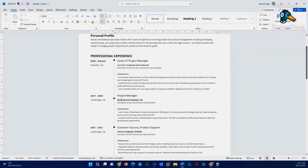In his previous company, before this most recent one, the company called Most Recent Employer Limited, after his job description, he goes on to talk about his achievement. He said he led a team of developers to build a proprietary customer relationship management system for the enterprise and its strategic partners, optimizing sales processes and increasing sales revenue by 24%. So this guy is a go-getter. You don't need to put in the CV, I'm a go-getter. From his achievement, the employer and anyone reading it will tell you this guy is a go-getter. So that is what you should do.